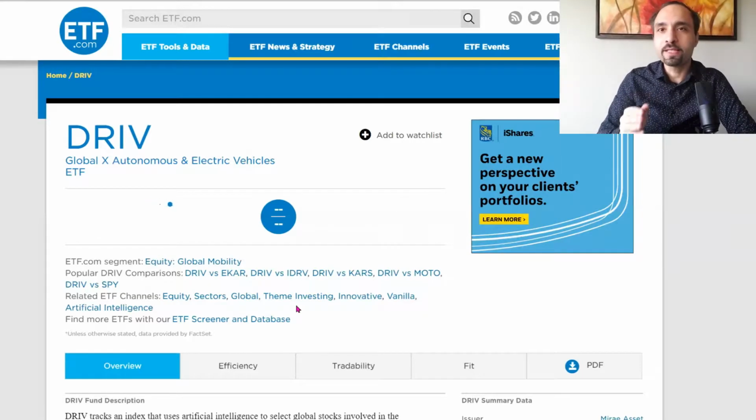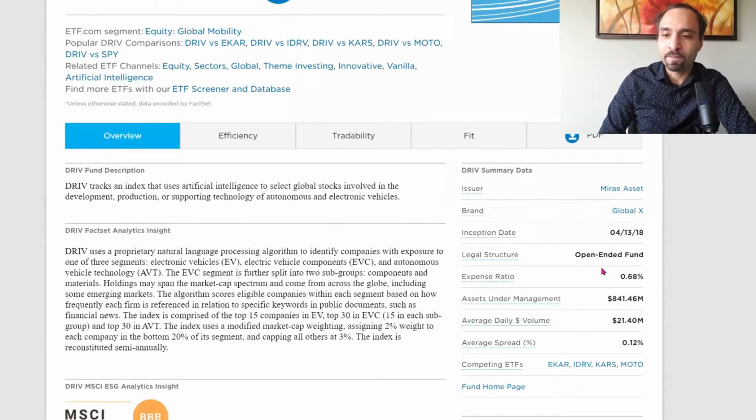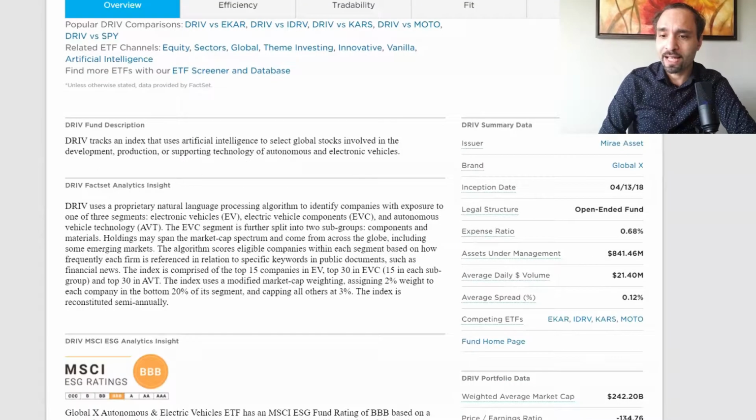All right, so the first ETF that we're going to take a look at is one with ticker symbol DRIV, or Global X Autonomous and Electric Vehicles ETF. And this ETF has an expense ratio of 0.68%. That's an important number in terms of fee to be aware of. And if you look at the amount of assets under management, it has over $840 million assets under management for this ETF.